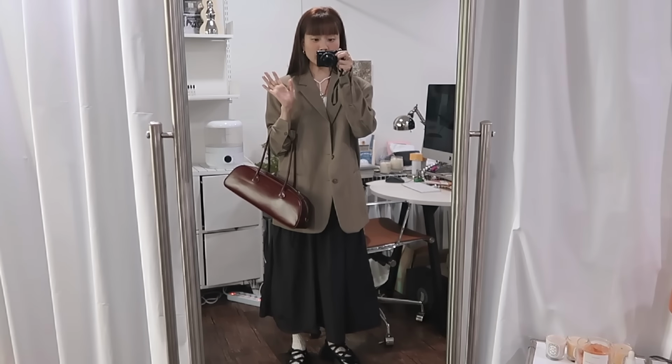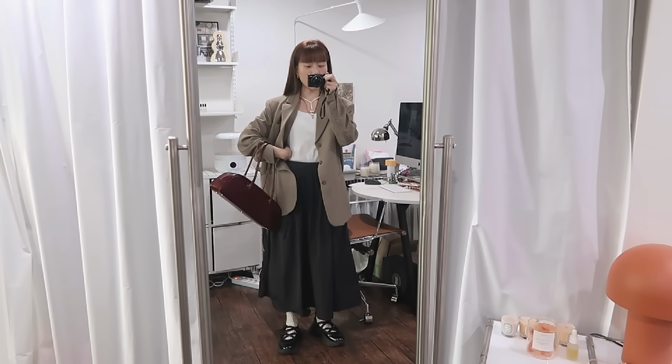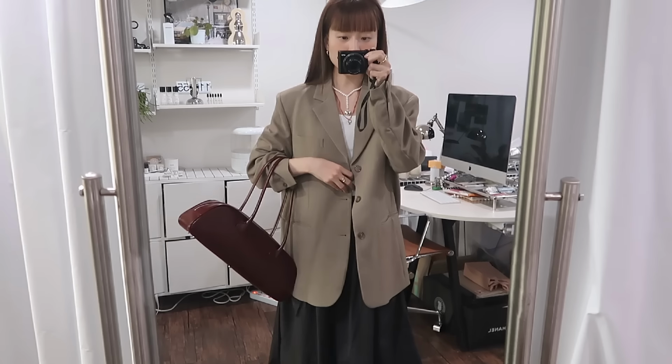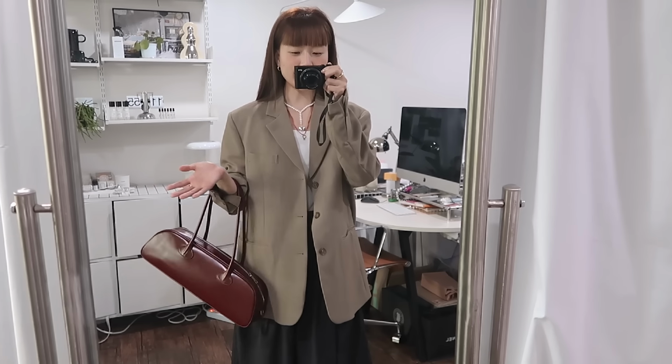This is Shopaholic Q1. So this is my outfit of the day for today. Finally, fall is here, so now I can rock my oversized blazer. I am so happy. I'm not quite sure where I got this blazer from, but it was in my closet, so I'm going to wear it today.